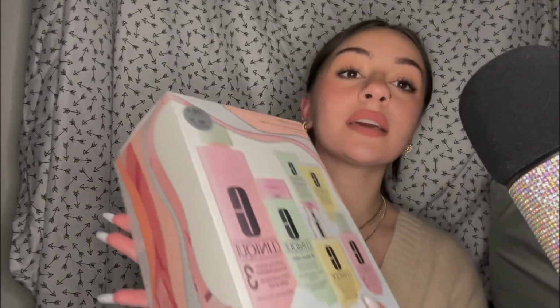I've been wanting some really high quality skincare, and I thought I could try this out. It is for my skin type. It is for oily and combination. It says great skin everywhere, Clinique. So you get three full-sized products and three travel-sized products, which I really appreciate. And the packaging is so stunning.